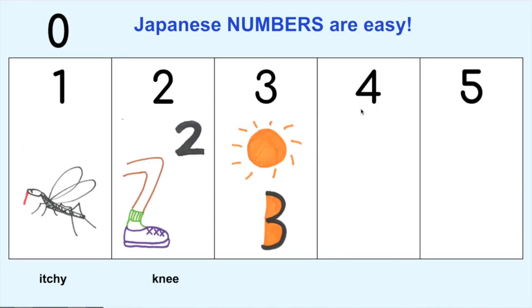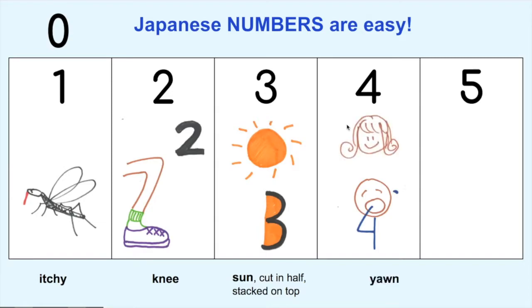Yon. When you see this shape, I want you to see a stick figure holding up her hand to stifle a yawn. So, a stick figure stifling a yawn, you see the shape of yon. The other name for this number is shi, because do you know who's stifling that yawn? She is. She is stifling a yawn. Shi and yon are the two names for the number 4.